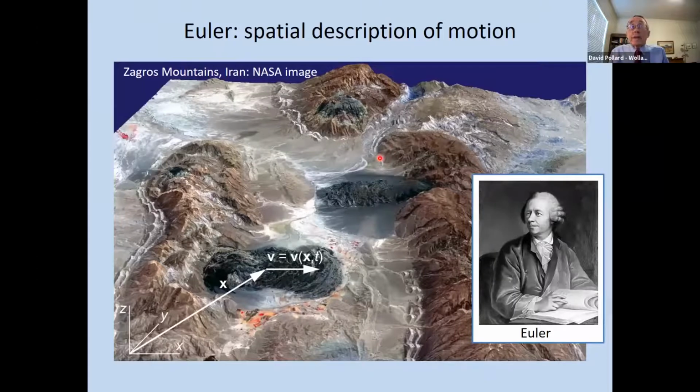This spectacular NASA image of the Zagros Mountains of Iran shows these black, roughly 5-kilometer long glaciers of salt oozing out of the anticlinal mountain ranges and flowing across the adjacent valleys. Euler, whose mathematical machinery we now call the spatial description of motion, enables one to quantify, for example, the vector field of velocity of the salt at every position x and time t.